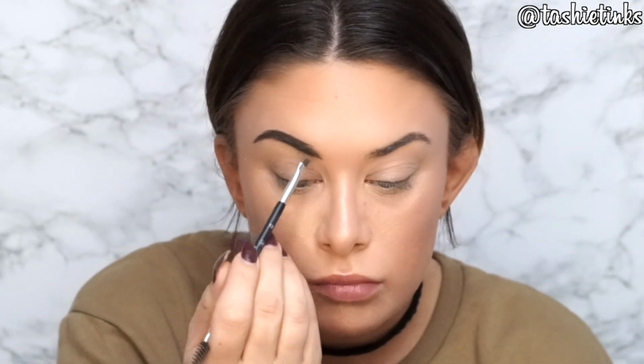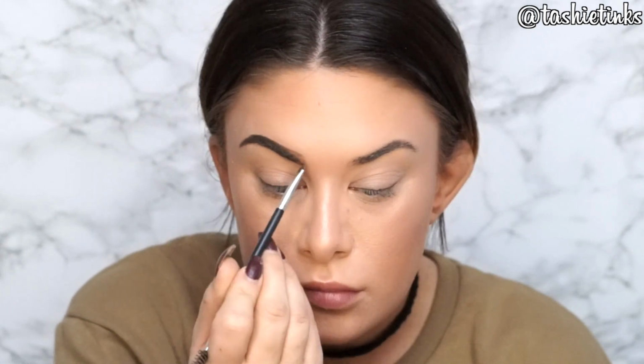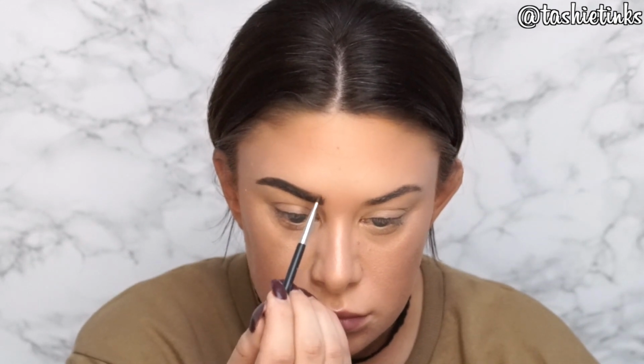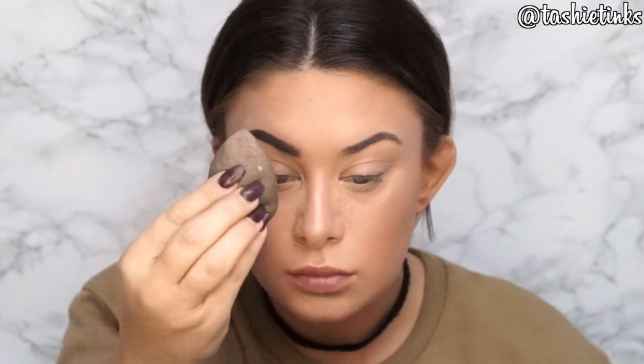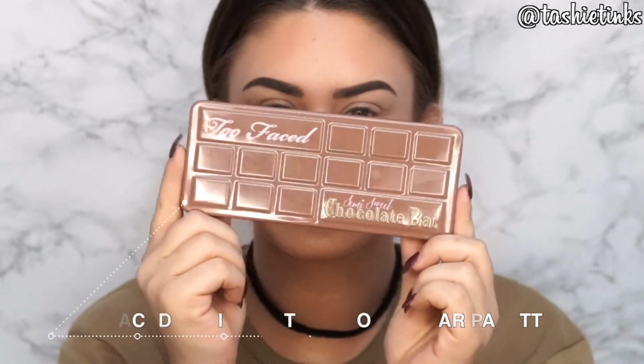I think it just takes me a little bit longer and I feel like they look a little bit more done, whereas with my powder, I feel they look a little bit more natural. But that's okay. This wasn't really a natural look at all. So that was cool to go with these. I just softened the inner part with my beauty blender and brushed them through, and then this one eyebrow is done. You can see the difference, and then there's the other.